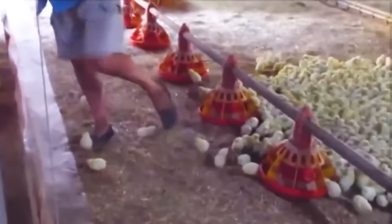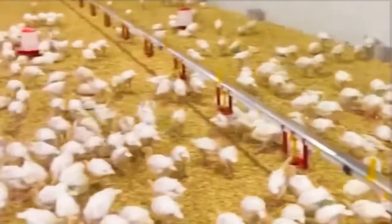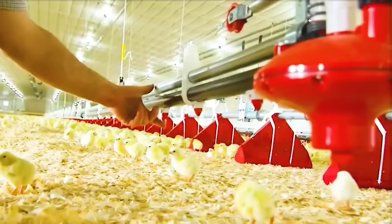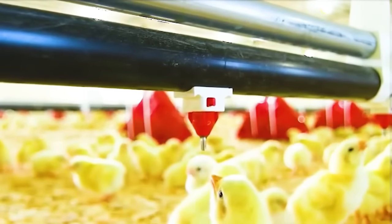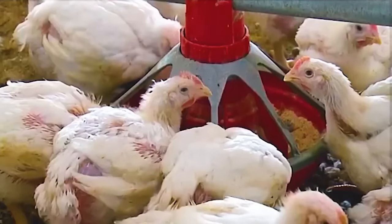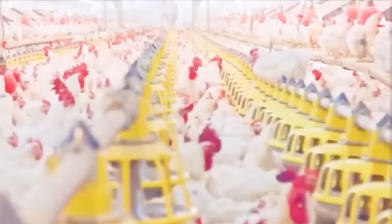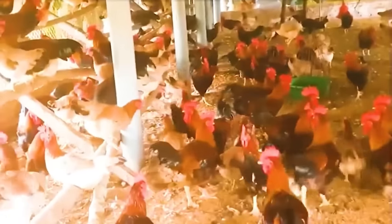Chicken farms may specialize in egg production, meat production, or both. Egg-laying chickens are typically kept in smaller cages or coops and are fed a diet designed to maximize egg production. Meat chickens, on the other hand, are typically raised in larger facilities and are fed a diet designed to promote rapid growth.